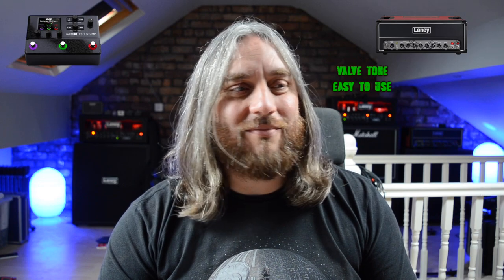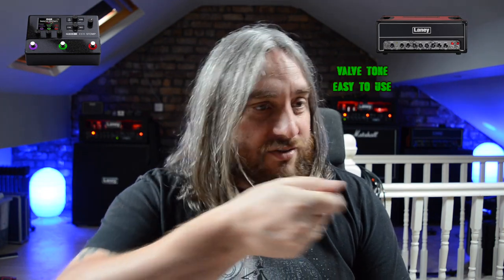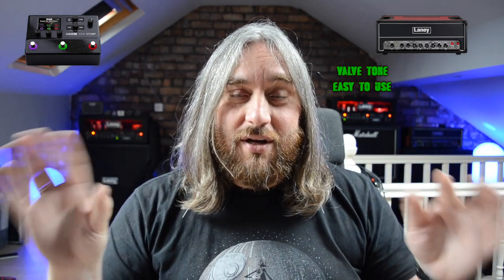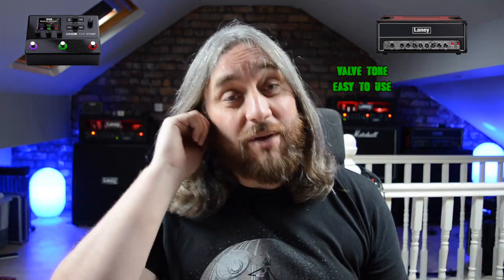What you see is what you get. You plug your guitar lead into the front, you play with the buttons, then it sounds great. You play with the buttons and it sounds different, and literally what you do is what you get out, which is brilliant. So that is a great plus for an amp.